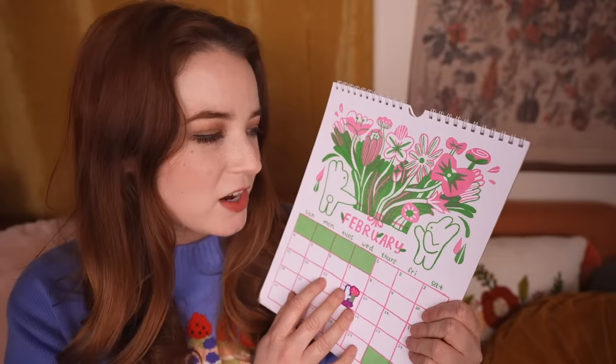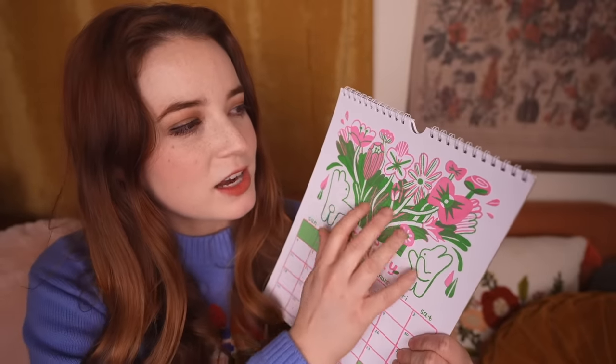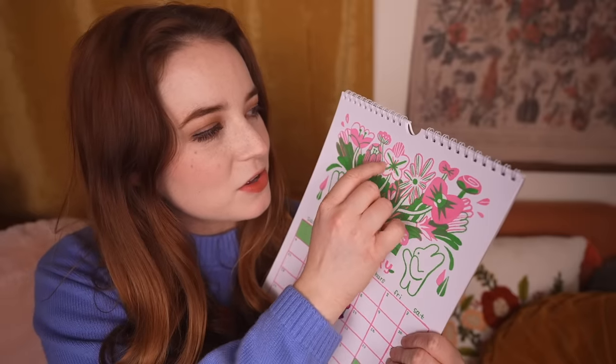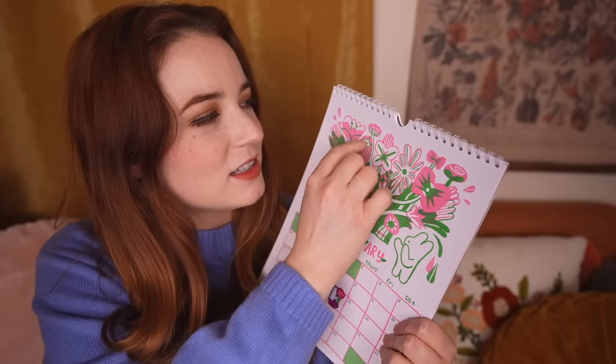February features the bunnies admiring a big bouquet of blossoming flowers of all sorts. Aren't these lovely?